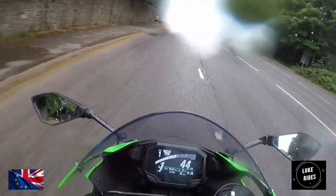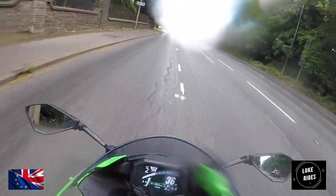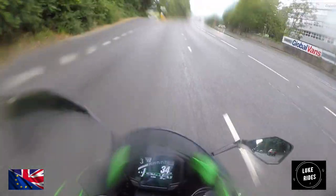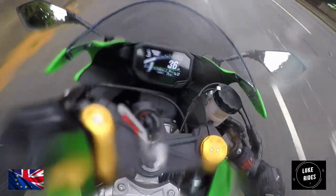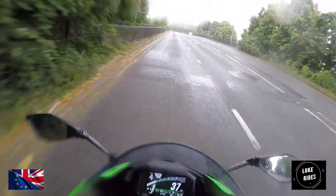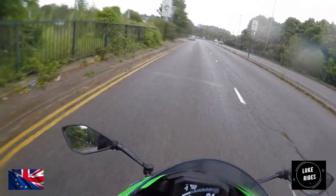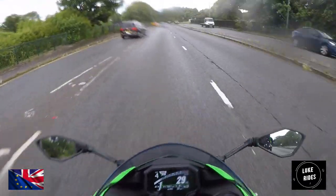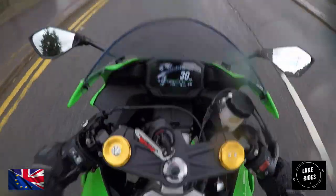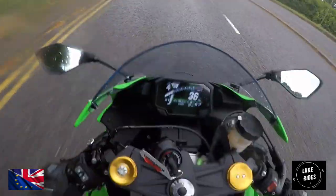So where does this fit in the motorcycling world? The ZX-6R Super Sport is where you're not quite ready to have a ZX-10R Superbike that is over 200 horsepower and to have all that torque and to be on an exotica, to be on a supersonic missile. This ZX-6R Super Sport is a lot more forgiving.